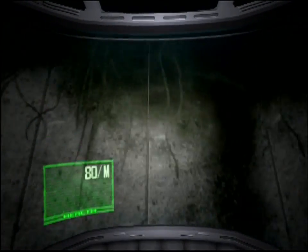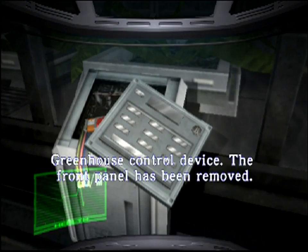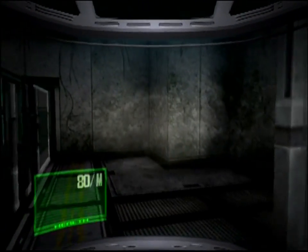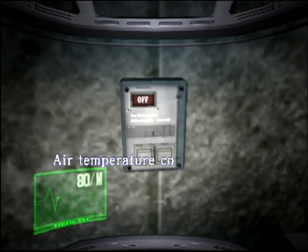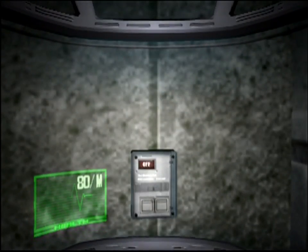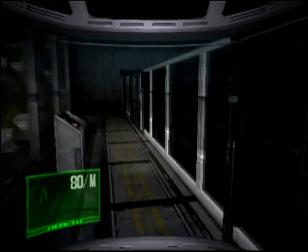It looks like the fauna has kind of overrun the facility, to the point where I think it might have broken some of the electronics, so I can only assume that the lion isn't going to be in that greenhouse. Also, there is a control over here for the air temperature. Yeah, this one seems to be broken. I can only assume that maybe some of the vines might have gotten caught up in some of the inner workings.